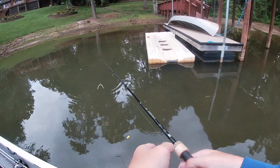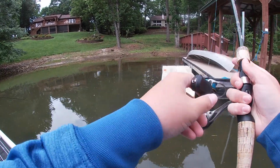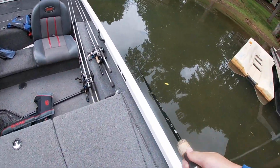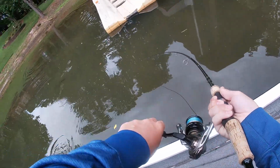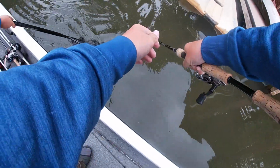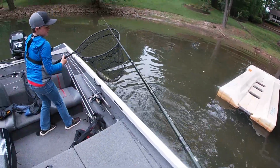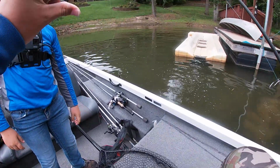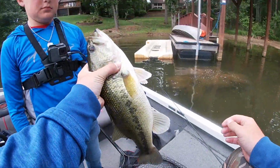That's really good, and that's like a 3 pounder. That's what I'm talking about. I might need the net, right? Good job, buddy. Did you see him shark it, dude? You want your wacky rig back? Not yet. That may be 3, actually.